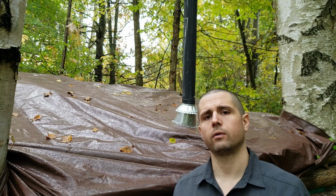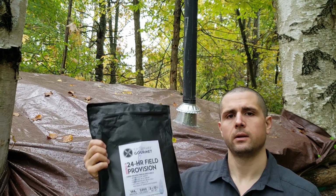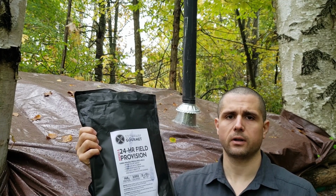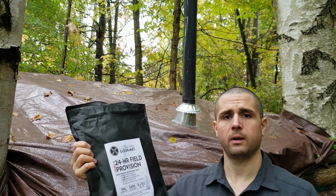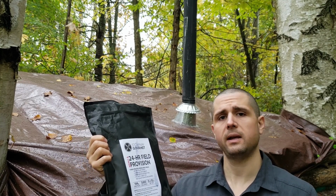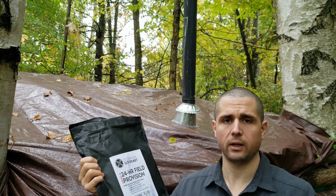So, final thoughts on the overnight plus this 24-hour field provision by Stowaway Gourmet. We'll start off with this. I really like the accessory kit as far as the hygiene, the toothbrush, the floss picks, the fire starter, the water purification. That's a real nice touch that I don't see in very many 24-hour rations. Now, as far as the meals, breakfast was MVP. I really like the fact that you made the yogurt and then put it over the granola separately, and that granola was fantastic. It was a really good breakfast.